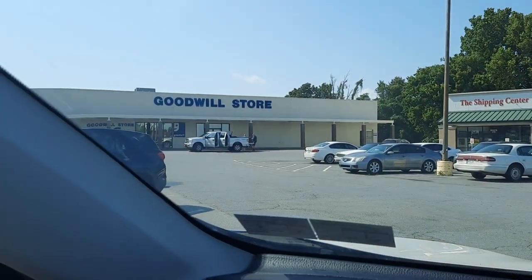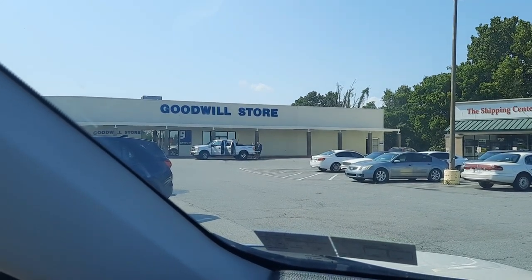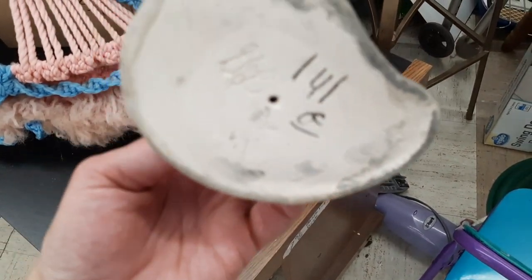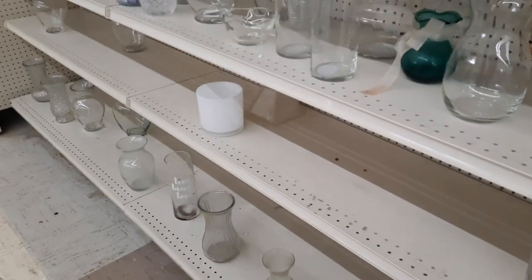We found a Goodwill in North Little Rock, and we are here now. I'm gonna flip the camera to show you. That's it right there. So we're gonna go in there and see what we can find. Let's go. Okay, and so first walking in, I thought this was something different, and I picked it up, and it was a skull. I think it was a hobbyist piece.